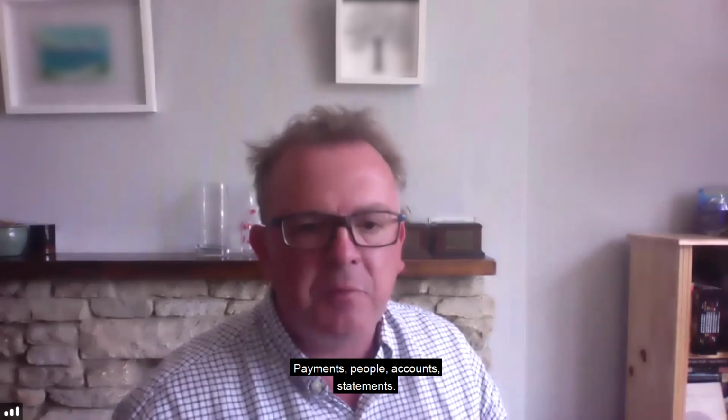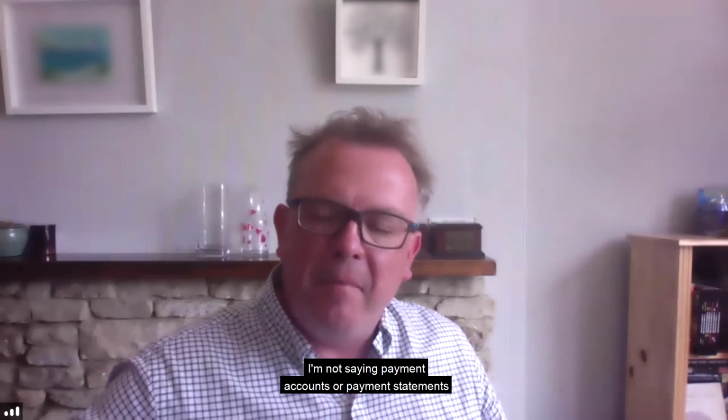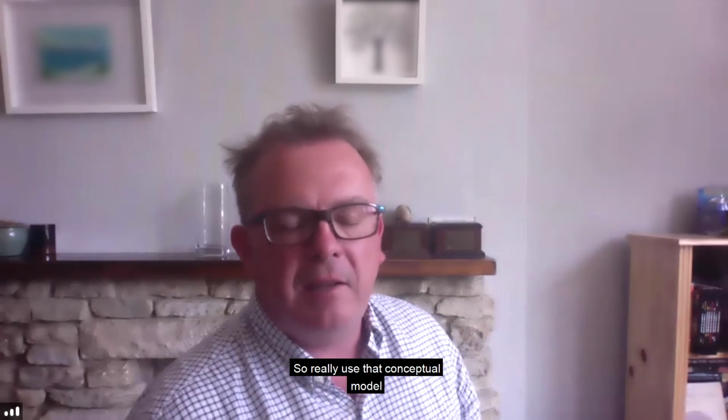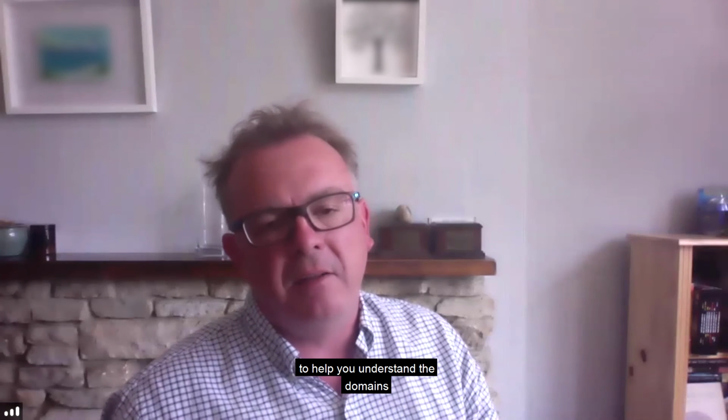If you look at that conceptual data model, most of those data concepts are the domains. And typically in those data concepts, I don't mix nouns. They're single nouns: payments, people, accounts, statements. I'm not saying payment accounts or payment statements, because that would be joining two domains together. So really use that conceptual model to help you understand the domains that you want to model out. Those tricks of language will help. If you keep it to single nouns, that will give you a steer towards those domains.